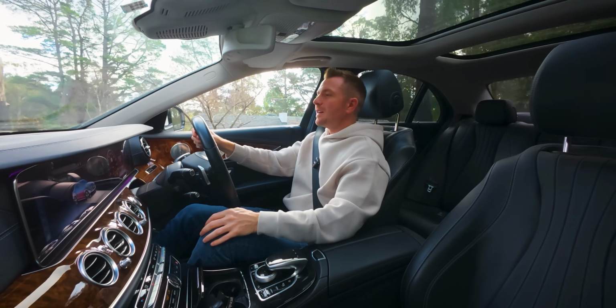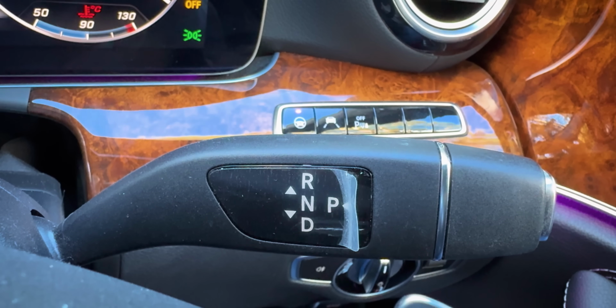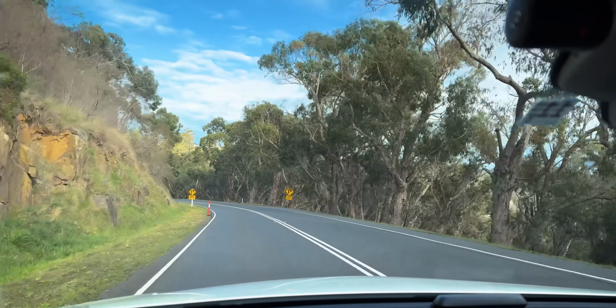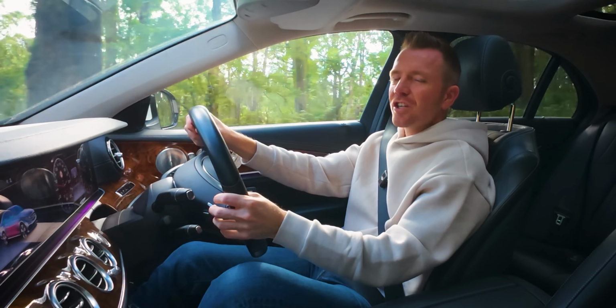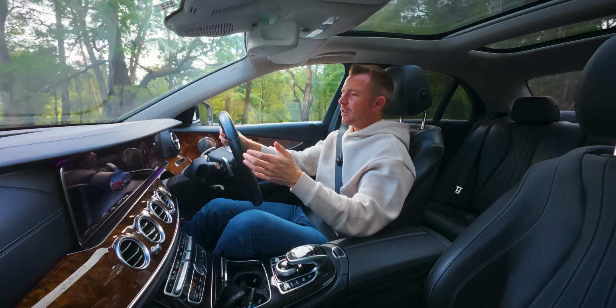The V6 is mated to a 9-speed 9G Tronic automatic gearbox, which does a great job. I've driven many Mercs with this 9-speed gearbox, and it doesn't really get much better. It's a standard automatic with a torque converter, so you get the creep through traffic, and the gear changes are smooth and seamless. But when you want to change gear, they're almost instant. The gear changes obviously aren't as quick as a DCT, but they're not far behind. It just suits this car really well.